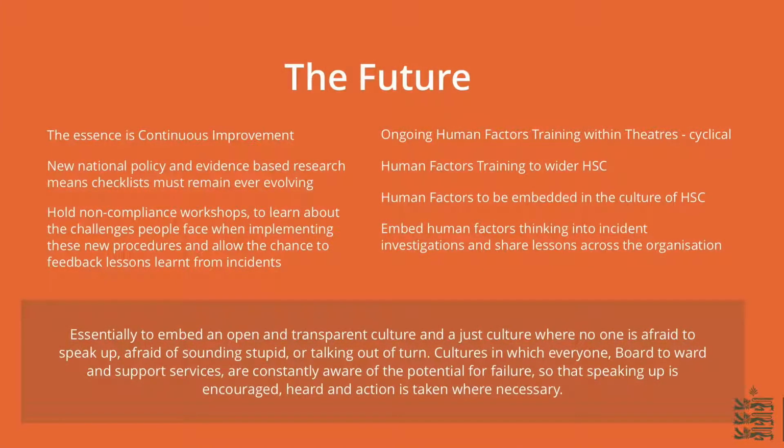Ongoing human factors training within theatres. As I said, there is a massive manual here. I've only picked out 4 key elements which I gave in that initial session because of time limitations, and they're the key ones. But actually there's so much more out there. We need to keep the training going.